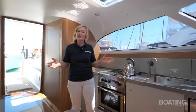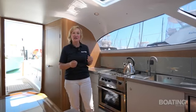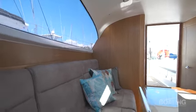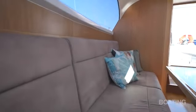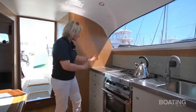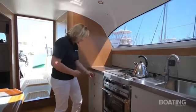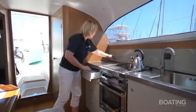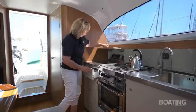All the interior finishes have been chosen by Bob's wife Kerry, who has a background in textiles and quilting, and you can see some lovely touches of that throughout the boat. Because of the beaminess of this saloon area, there's plenty of depth in the bench and room for storage in both these drawers and cupboards above.